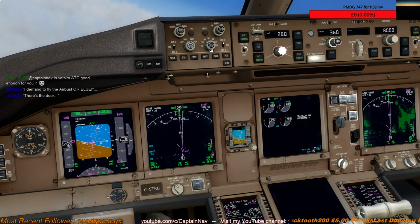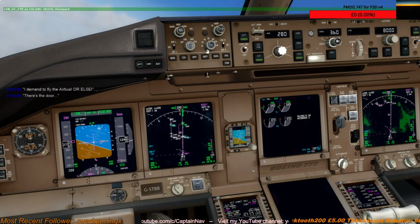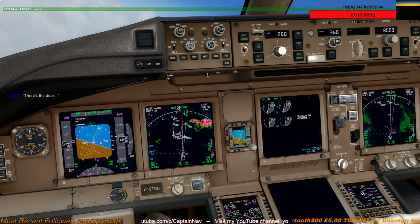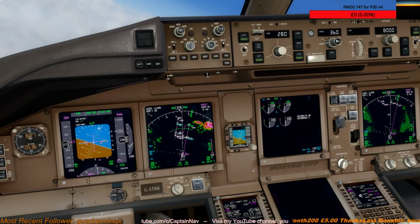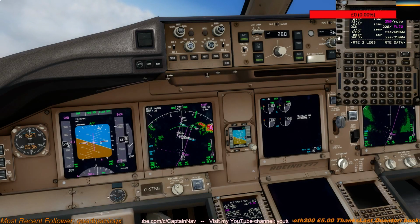Not necessarily, let's see what it looks like. Eurocontrol, P3D. Oh! Wow, check the weather there, south of London. I think he's gonna send us for a shortcut.